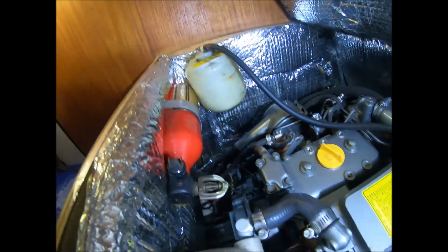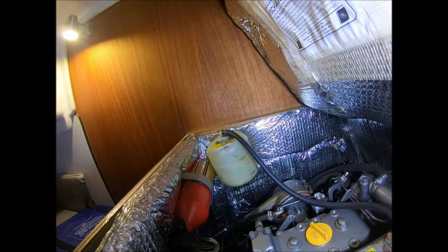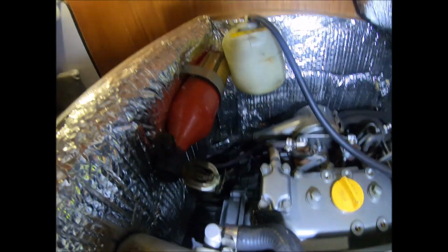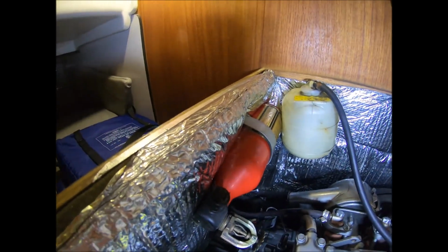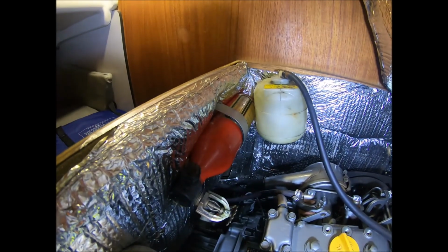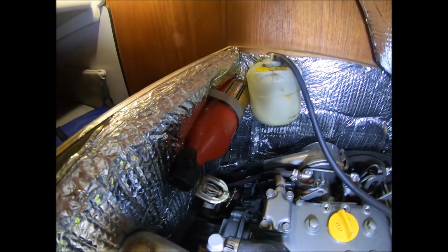Now I called my local fire equipment place to see what I could do with it. Could I get it recertified or whatever? And the short answer was no, they don't do those anymore. So I'm sure it's not in date, but I don't know that it hurts anything either. So if there were an engine fire, I think this would release the halon gas, which would theoretically snuff out or starve the fire from oxygen.